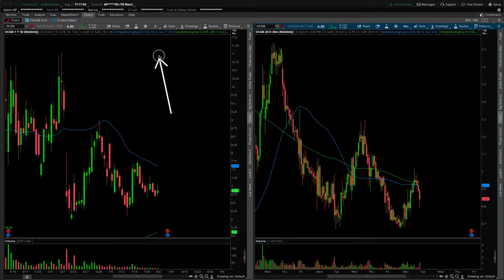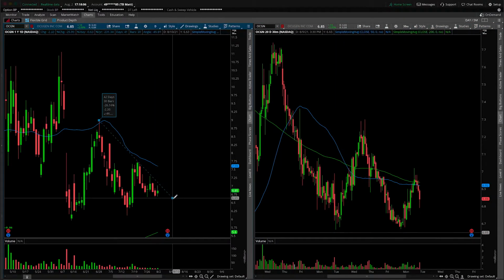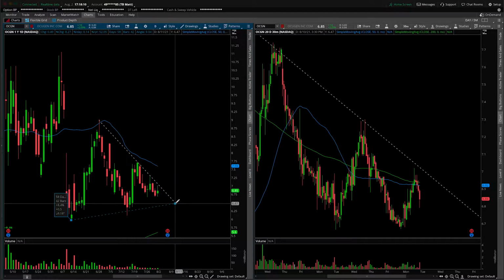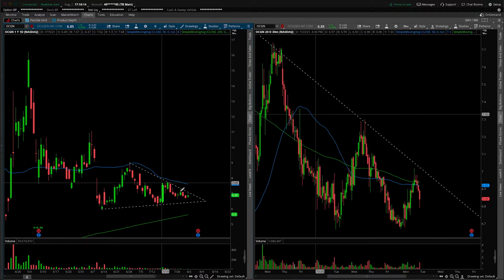On the left-hand side, we are looking at the daily time frame, and on the right-hand side, the 30-minute intraday time frame. Now, looking at the daily, I really like this pattern that's developing here. Taking out the trendline tool and drawing in something like this, you can see that that is certainly intact there, and we also have a support trendline, something like this, that is forming a bit of a wedge. If we just get some more history there, you can see how that plays out.